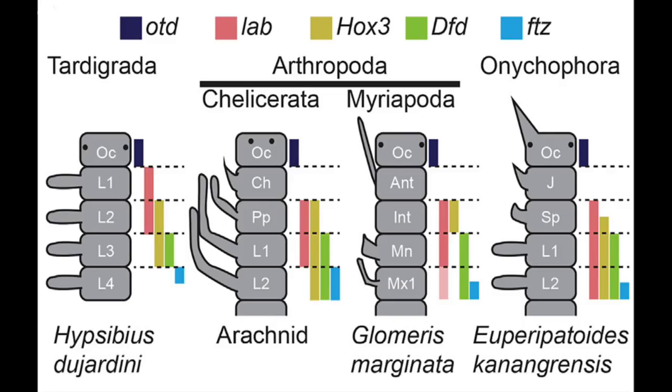If we compare the whole body of a tardigrade to the heads of a millipede, a spider, and a velvet worm, and look at the expression patterns of several important developmental genes, they line up nicely. There's an ocular segment, the bit with the eyes, and then behind that are the four pairs of limbs of the tardigrade. And they are homologous to the chelicerae, pedipalps, and first two legs of the spider, and the antenna, intercalary segment, and maxilla and mandible of the millipede. Basically, a tardigrade is a disembodied arthropod head walking around on its mouthparts.